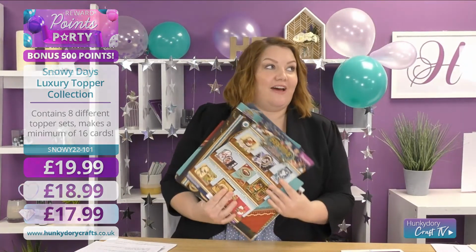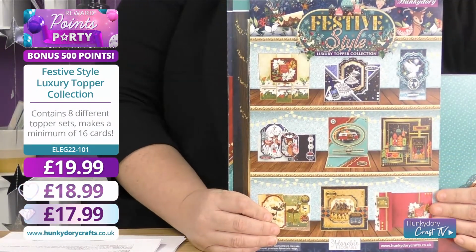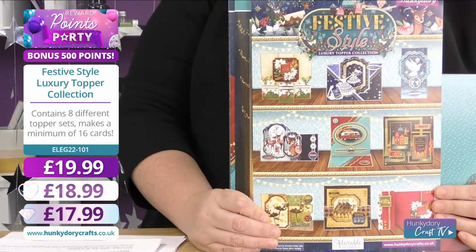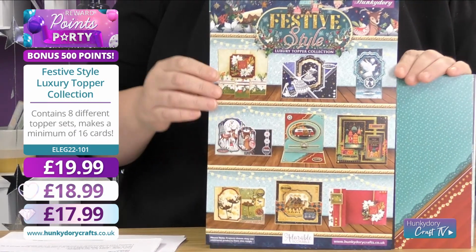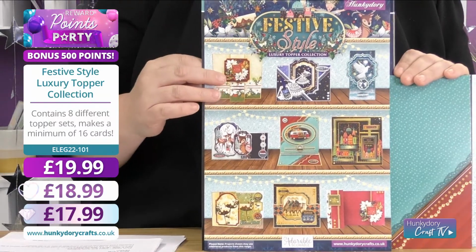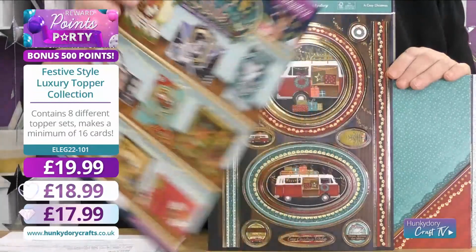So we're on to our final portion of me showing you what we have for you before we sneak in one more extra demo today. And last up is our festive style. Again, the 8 topper set collection, 8 topper set, 2 pieces of matching cardstock, 1 foiled and 1 printed with each. Beautiful inspiration sheet there.